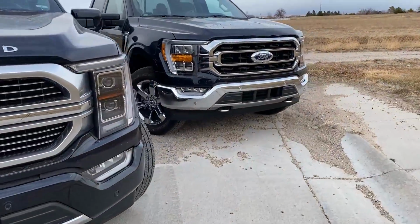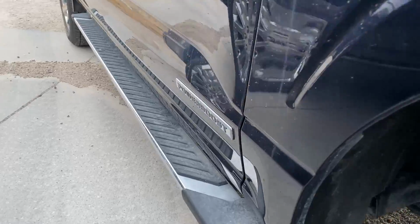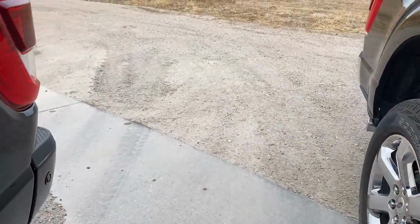Now on the sides, I have chrome assist running boards. This has power folding running boards. Okay, get around the back.